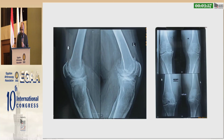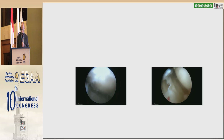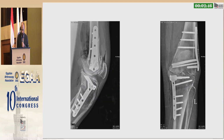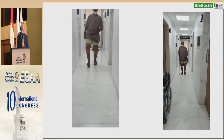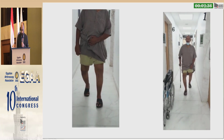Similarly, another patient. This patient is 37 years old, and this is the pre-X-rays, and the video on the right-hand side is the lateral compartment. We offered him a double level as well. Walking on the left side without a stick, 6 weeks post-surgery.